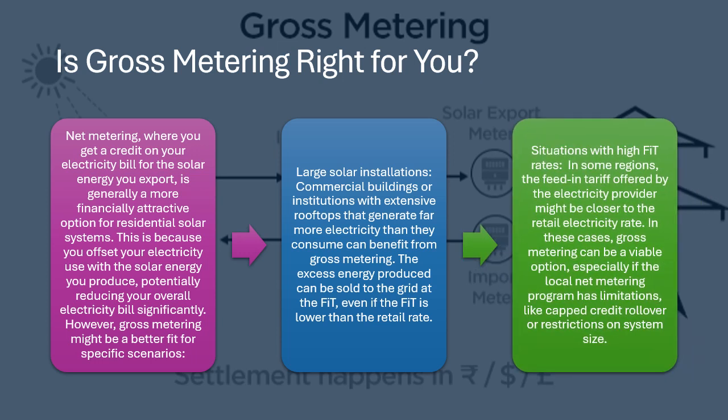Situations with high FIT rates: in some regions, the feed-in tariff offered by the electricity provider might be closer to the retail electricity rate. In these cases, gross metering can be a viable option, especially if the local net metering program has limitations, like capped credit rollover or restrictions on system size.